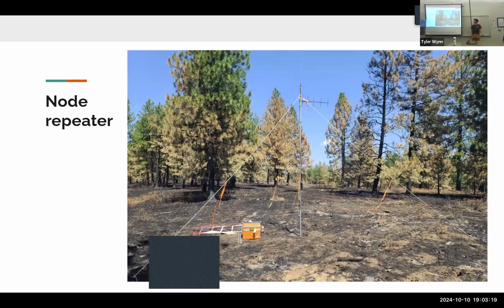And here is a node repeater on the fire that I was on. So here again, you can see there's the solar panel, behind there is the battery box, and then here's the repeater. You have your main VHF antenna, and up here is the antenna for that. And then they have these little guys that shoot out as your ground plane. And then right here is the Yagi antenna that I was talking about. So this is aimed roughly at the central repeater. Essentially how this works is you're going to talk on your handheld. It's going to be picked up by this antenna, and it's going to be broadcasted back to the central repeater, and the central repeater is going to rebroadcast that out on its antenna.